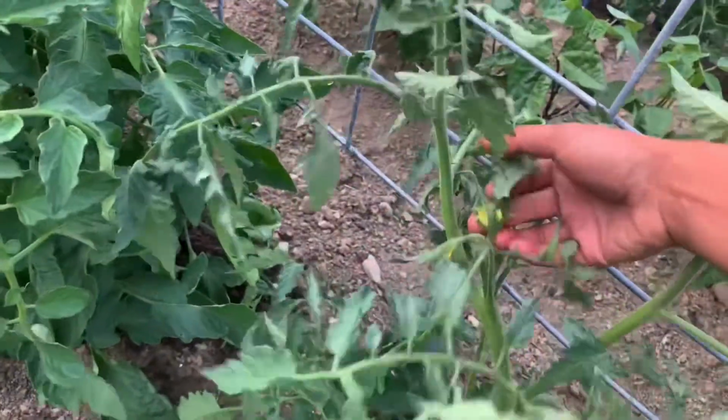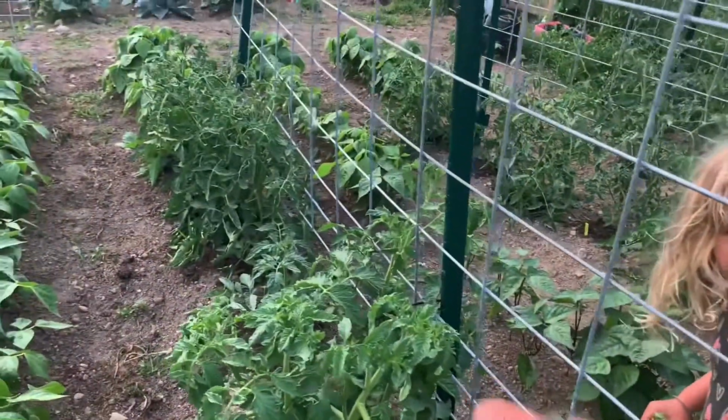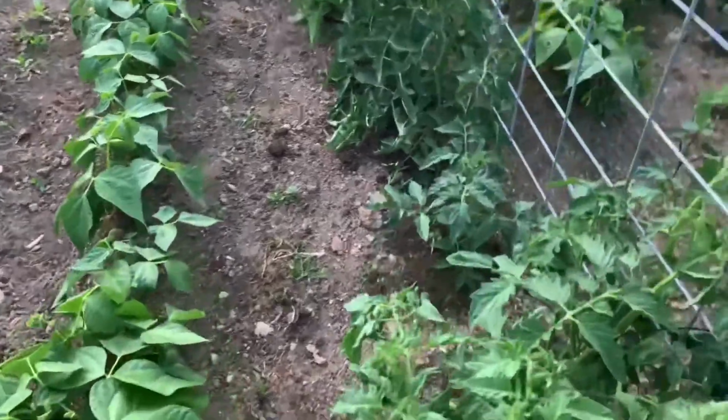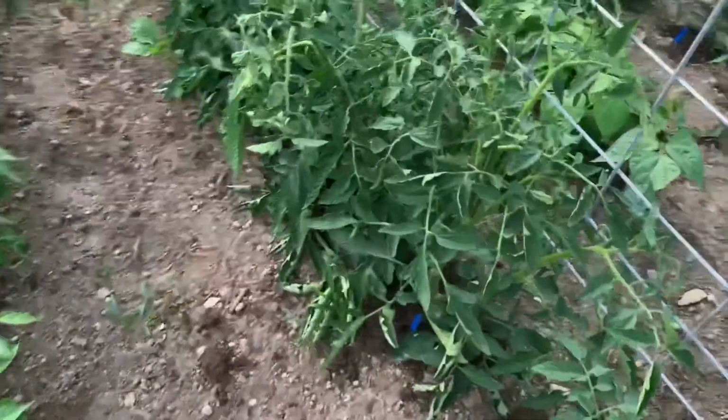Oh, that looks like a fasciated blossom. Yep. Oops, I didn't mean to pick off the whole thing. This is one of those blossoms that I'll pull off because it's more than one blossom in one, and will just not do super well. Italian Heirloom seems to put a lot of those on.